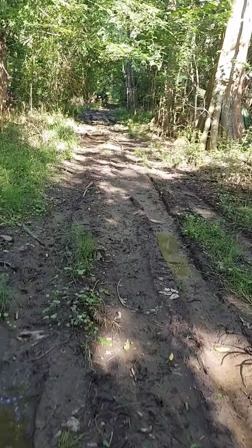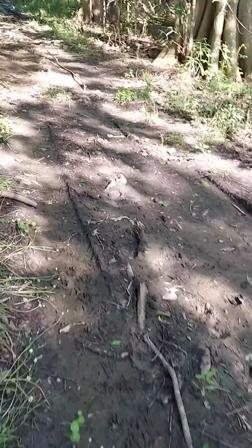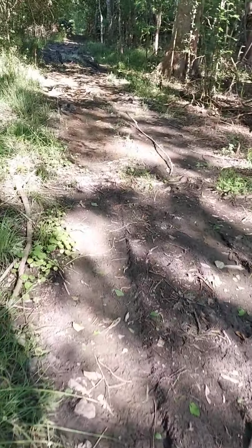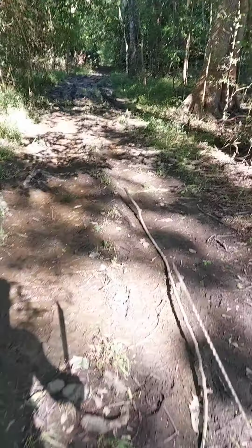All the raccoons must have had a party back here. I got lots of coons, possums, otters. I've seen bobcat tracks. Haven't actually seen a bobcat. Coyotes come through every now and then. I've got them on my game camera.